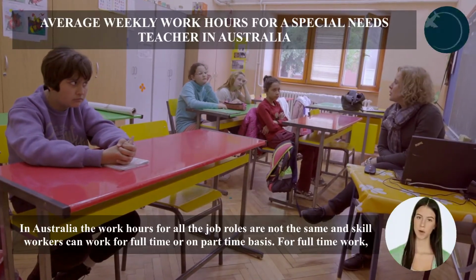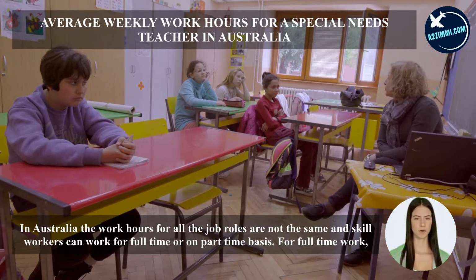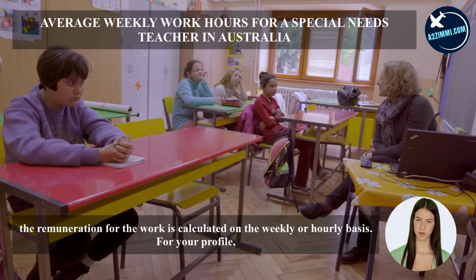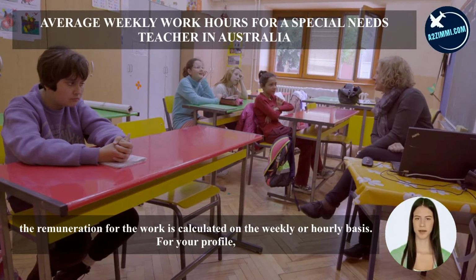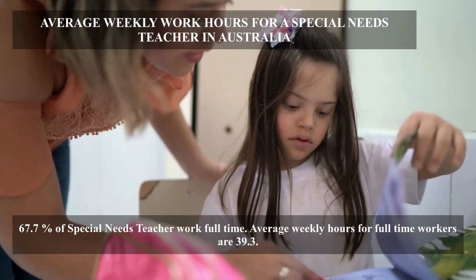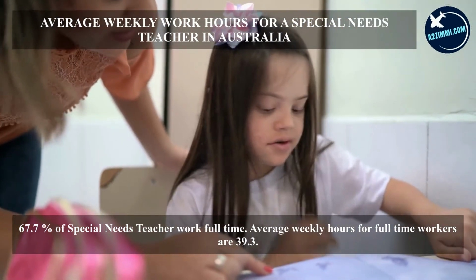In Australia, the work hours for all the job roles are not the same, and skilled workers can work full-time or on part-time basis. For full-time work, the remuneration for the work is calculated on the weekly or hourly basis. For your profile, 67.7% of special needs teacher work full-time. Average weekly hours for full-time workers are 39.3.